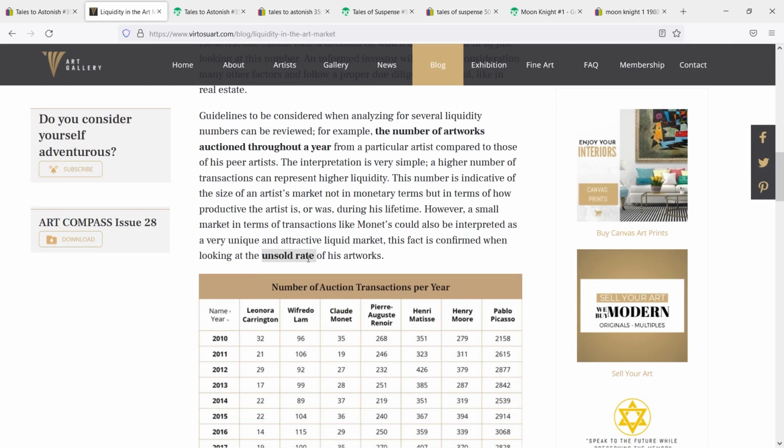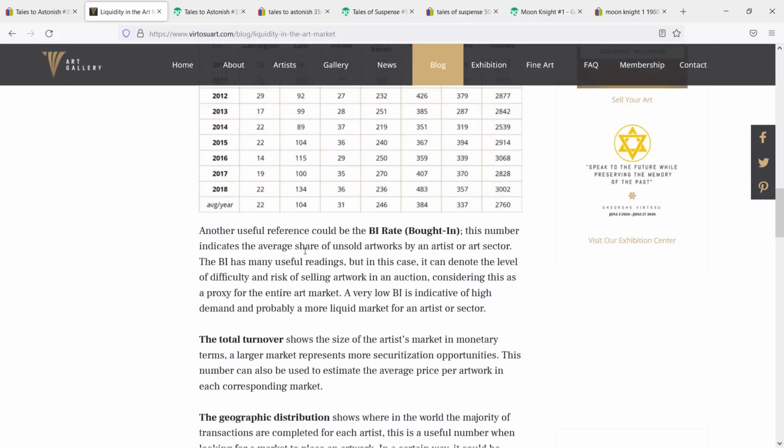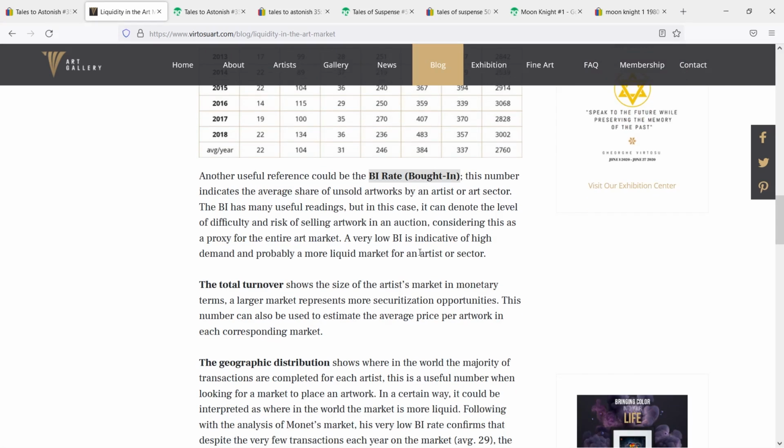And one of the things that he talks about, right here in the bold, you can see unsold rate. This is something that he talks about in this article a lot. I'll just paraphrase, and he also has this other metric, which is the BI rate, or otherwise known as the bought-in rate. And basically the premise of the unsold rate and the bought-in rate that he is using is basically saying how many of these pieces on the market do exist out there for people to get. In other words, how much inventory is actually out there and available to people who actually want to buy it.